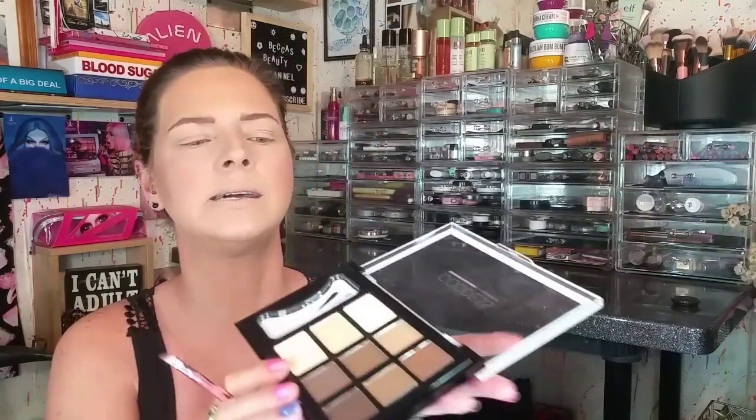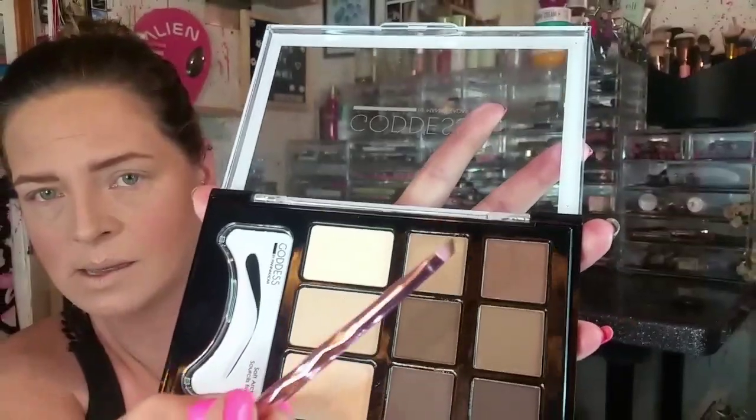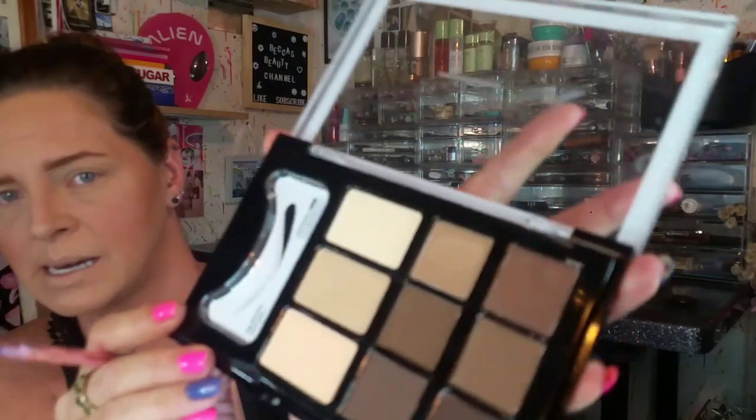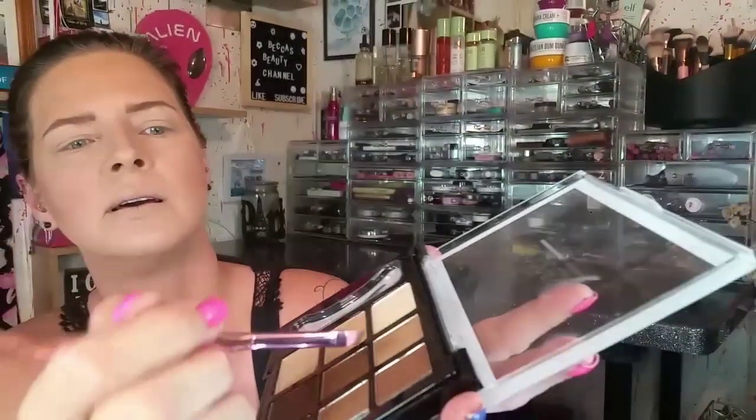And as you can see, I tried one color, this one right here, and it does have a little bit of kick up, and you can see where it's all scratched up and everything, but that's to be expected with a powder. It does have the little make your own eyebrow stencils in here. Now, I'm not real big on these, but they are in there if you do have trouble making eyebrows.